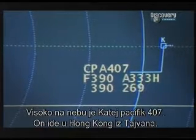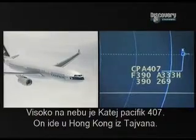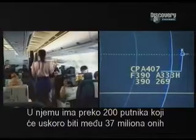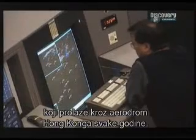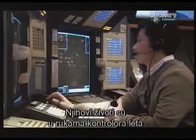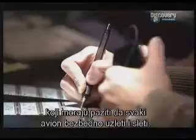High in the skies is Cathay Pacific Flight 407. It's en route to Hong Kong from Taiwan. On board are over 200 passengers who will shortly join the 37 million other passengers who pass through Hong Kong Airport every year. Their lives are in the hands of the air traffic controllers, who must ensure the safe takeoff and landing of every plane at Hong Kong.